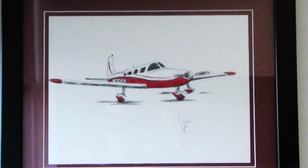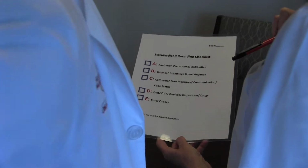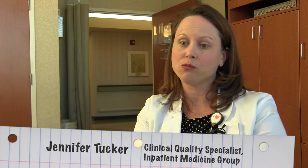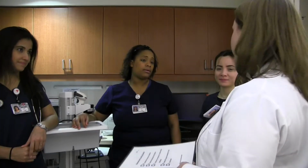We've modeled the standardized rounding checklist similar to what pilots use when they fly. I flew for several years, a private airplane, and all pilot students learn from the first lesson the importance of using a standard checklist each and every time they fly. When you don't use a checklist or don't use it as designed, you tend to forget the minor details. A checklist ensures quality, it's a best practice, and it's proven to work in many different fields, and it's going to work for collaborative rounding and ensuring patients get quality care every day that they're here at Orlando Health.